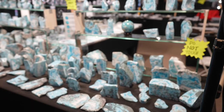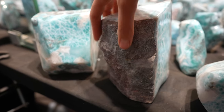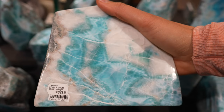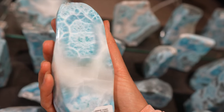They also have a beautiful selection of Larimar. I'm actually going to check that out right now. It's so cool to see the matrix on the outside, like the regular natural rock, and then see what it looks like when it's cut open. That one's got a lot of white, and then it creates a beautiful contrast with that Larimar tropical water blue. Really nice quality in there.